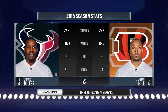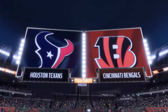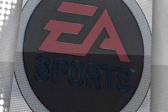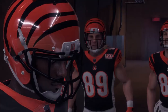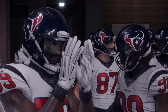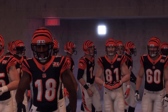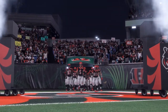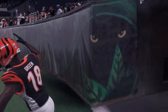For the call, let's send you out to the broadcast booth, where we'll join our commentators, Brandon Godden and Charles Davis. From the banks of the Ohio River, there's a look at Paul Brown Stadium here in Cincinnati, Ohio. The enthusiasm of this Cincinnati crowd in full effect a moment ago as their Bengals took the field to the delight of this sold-out crowd. And they're all set as they'll match up with the Houston Texans.